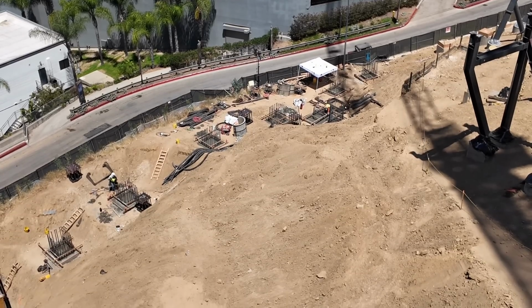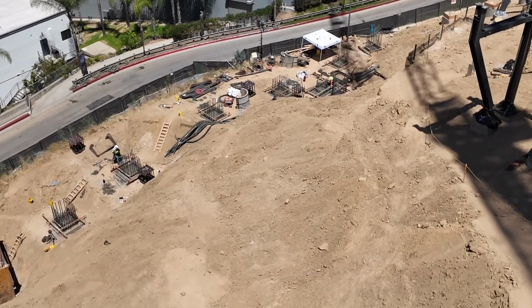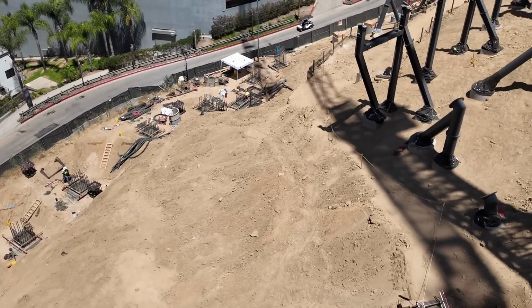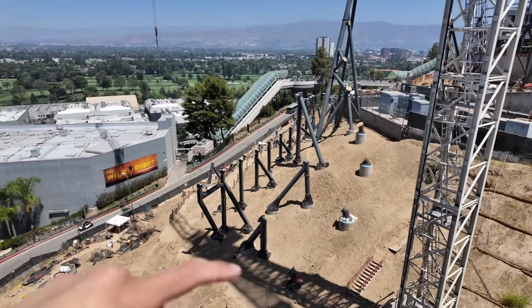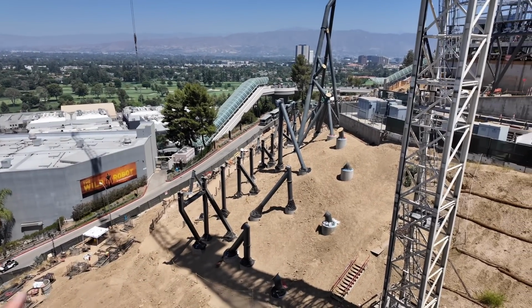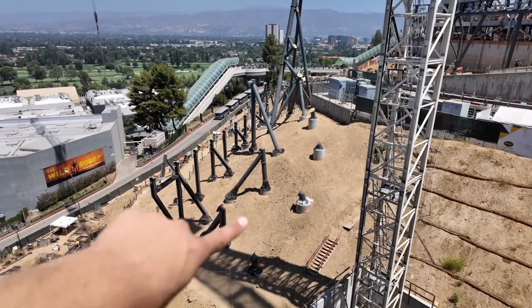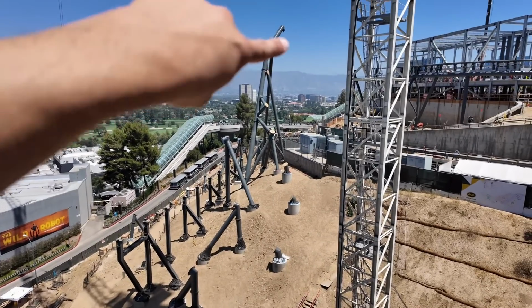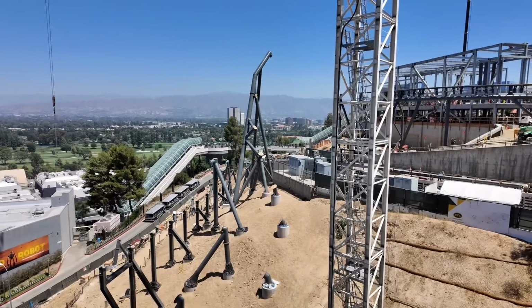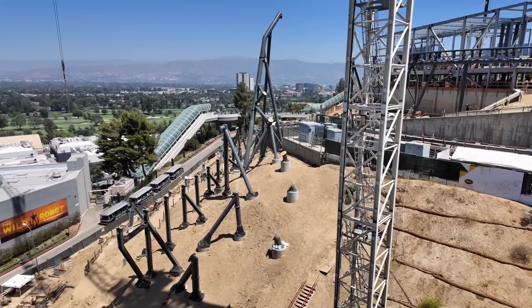So those footers will probably be done by the end of next week, and then we'll see more coaster supports take shape. But I was mentioning this in yesterday's video, the entire course of the coasters finally taking shape. We could kind of get an idea of where the course runs through. It's gonna run through this little bowl over here. It'll probably either go up or down from this side, and then maybe a little inversion there, or half inversion. I'm just waiting on the installation of track.